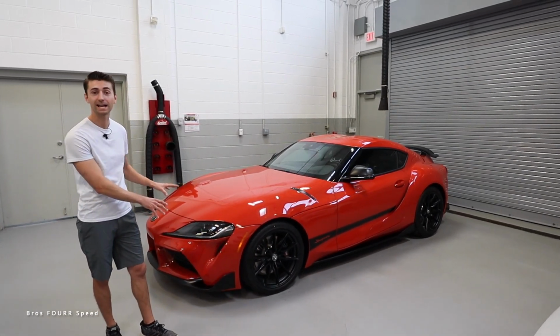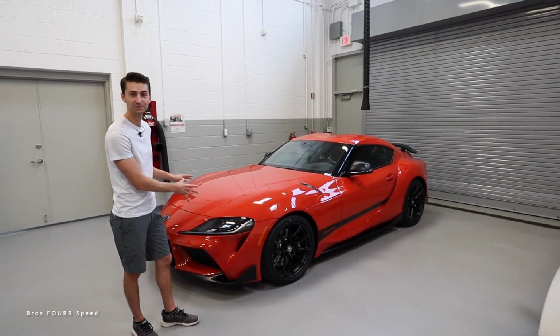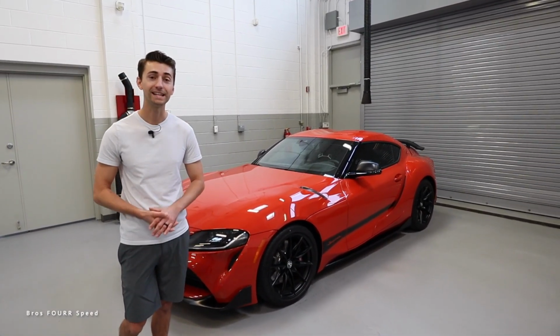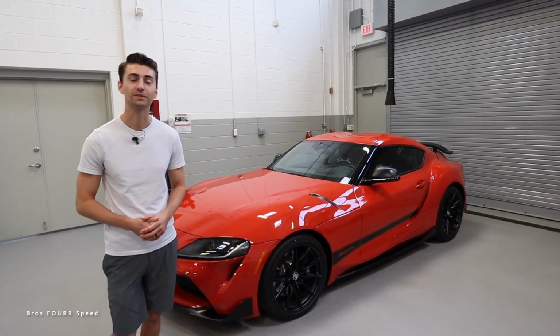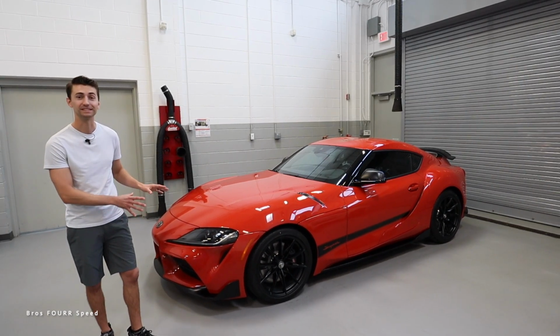Now, this Mikan Blast, Mikan is actually Japanese for orange, and clearly you can see we have a super cool orange color, which actually looks back at the Mark IV 90s Supra that was originally featured in the original Fast and Furious movie. So as a 90s kid, that is definitely cool to see.